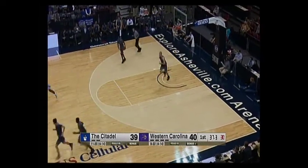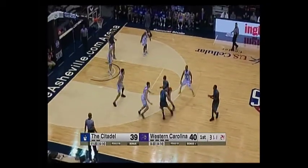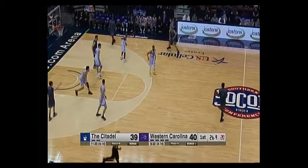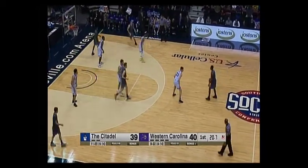Olcay is a 44% free throw shooter. What do you know? He makes both. And Western Carolina back in front. So another lead change here in the opening half. We've had 3. It's exactly what you wanted if you're Western. You got points on the board, took the lead, and there's still a 6-second difference on the clock. You're going to get it back.